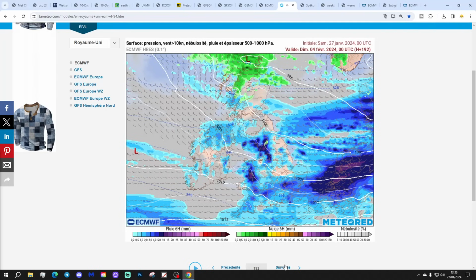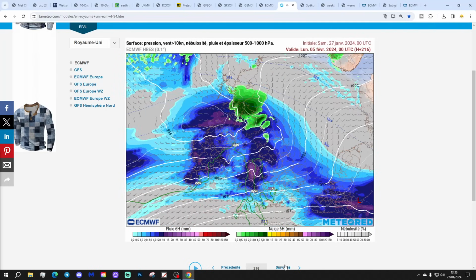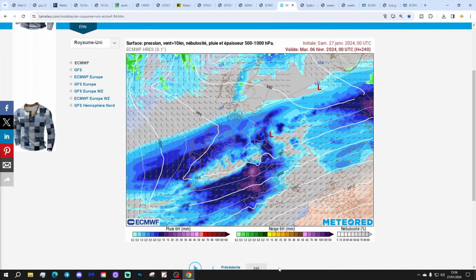And then towards the end of the ECM run, it starts turning more generally unsettled with rain even getting into southern parts of the country. Some of that wet weather heavy at times. That's the setup for day 10 with lots of rain across the country.